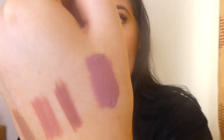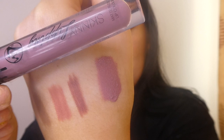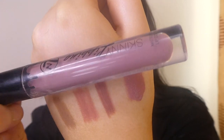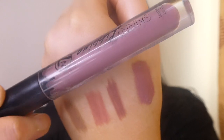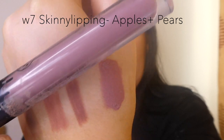And I'm not even kidding, the colour is beautiful. This colour is so perfect. So that is the colour, look at that. And look how true to colour that is. That's what I love about lipsticks now. The ones I'm getting hold of that I've just never tried. I'm really happy that I've tried the W7 Skinny Lipping range because look how true to colour their lipsticks are. It's amazing. This is so good.